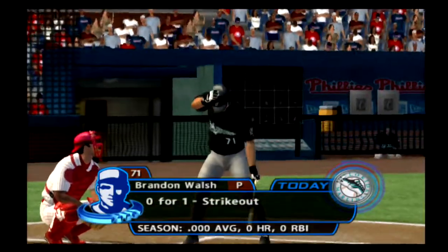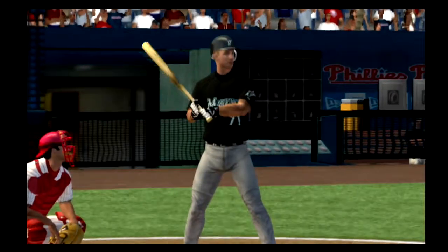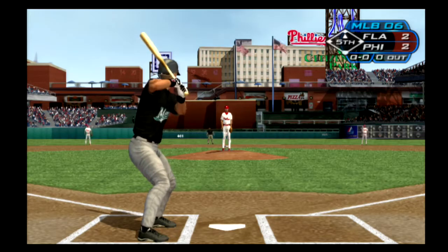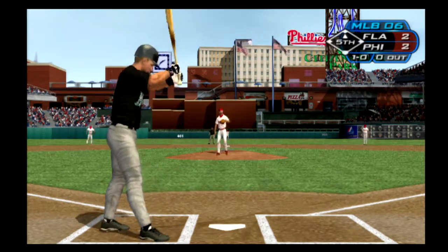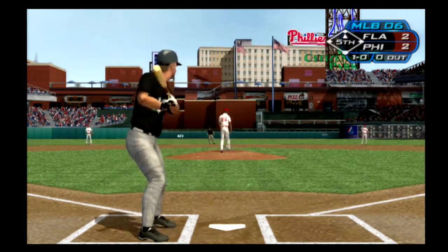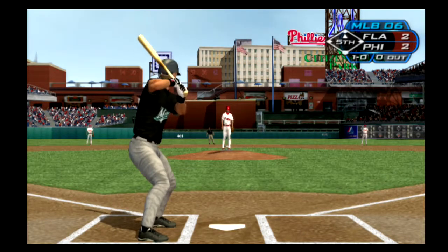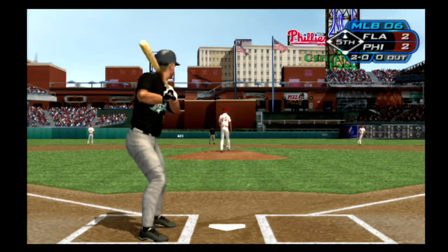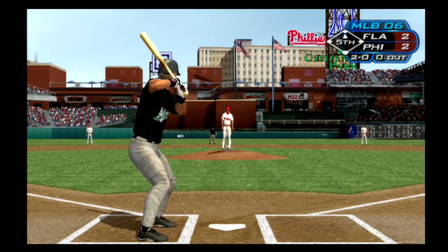0-1 here in this one. Brandon Walsh. The pitch. And a bit too high with that one. It's 1-0. One oh pitch is right there, but ruled a ball. 2-0. That thing's moving pretty good at the end.